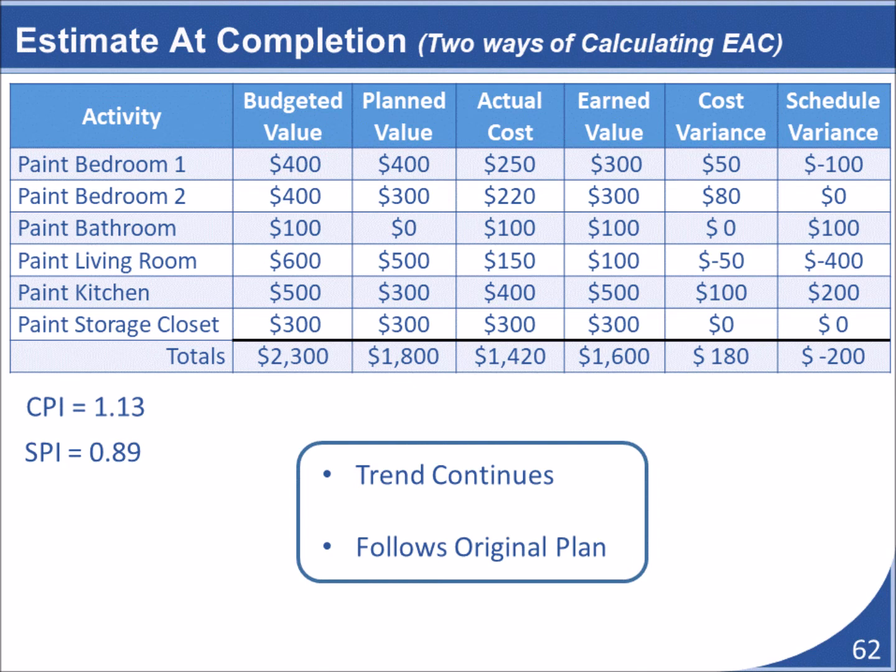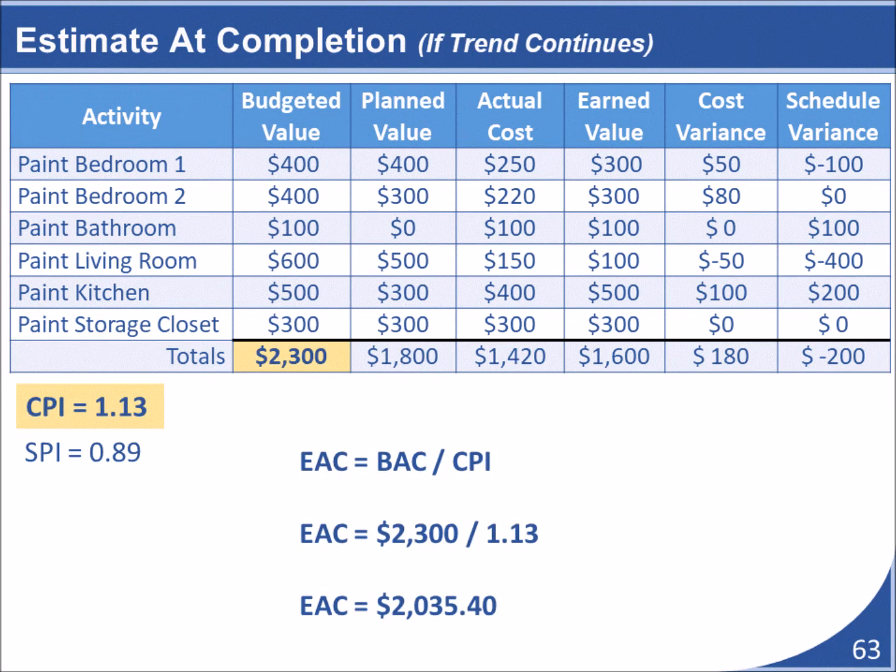One way is to assume that progress to date will continue as it has for the rest of the project. The other way is to assume that the rest of the project will go according to the original plan. Let's see how to get an updated cost estimate for the project under both of these assumptions. First, let's assume that the progress to date is an indicator of the progress to come.